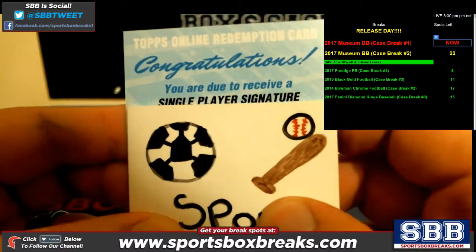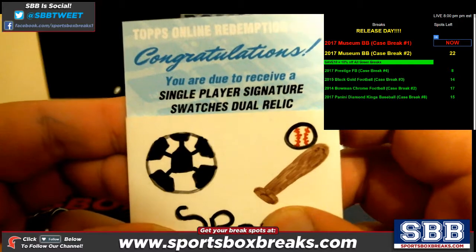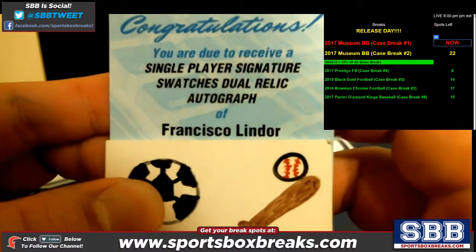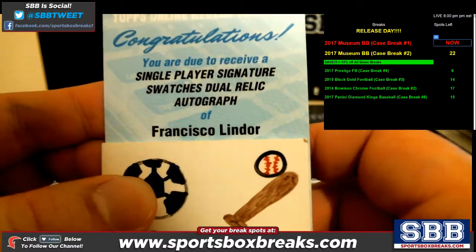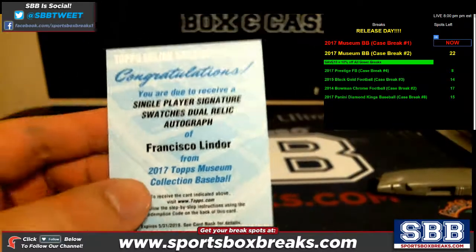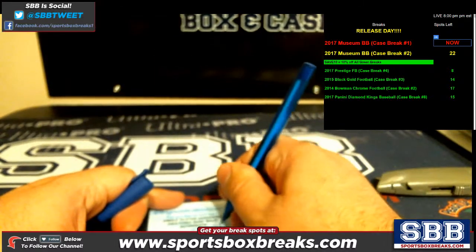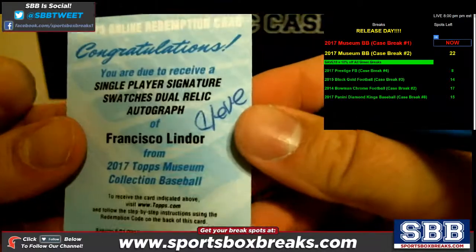Due to receive. Single player signature. Swatches dual relic. Autograph. Oh, Francisco Lindor chocolates. Aaron F. Aaron F. and Cleveland. Getting that one. Cleveland.